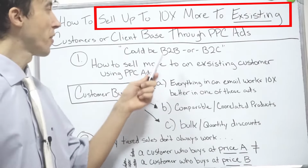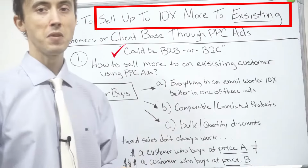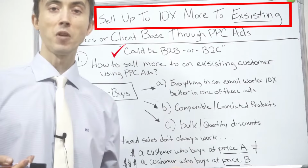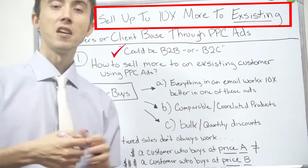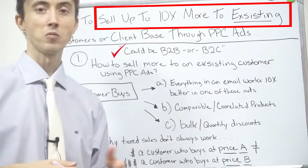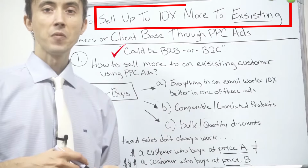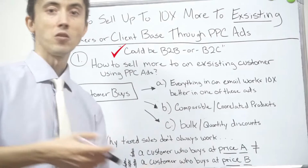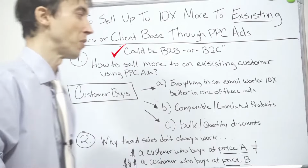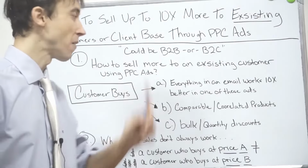Again, I mentioned before that this could be done for B2B or B2C businesses, and it could be for products or services as well. So it works for everybody. Don't worry if you're in a business that you don't think you can use these ads or these strategies for yourself. It works. I haven't found a business where it won't work. Like I said, even if you usually only sell to a customer once, there's still opportunities there, which I'm going to go into. Anyway, I'm on my list here of things to cover in this video.